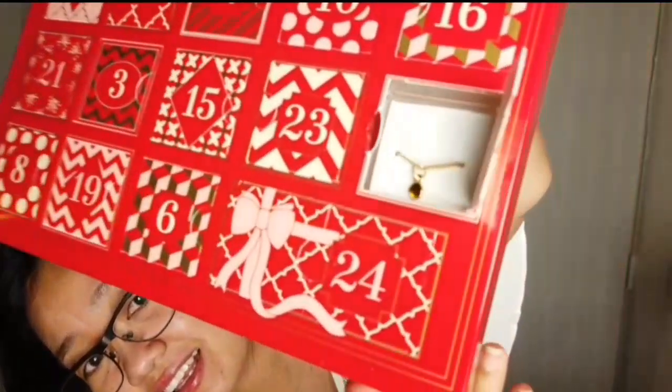Oh my gosh, what is this? Oh, this is so cute. That is cute. Actually, I really like this. Oh, so it's a necklace. Oopsie. There, you can see it. There you go. Yep, so let me just open it up.